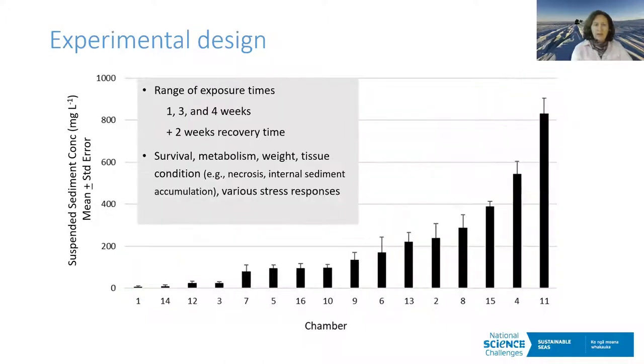Okay, so the other thing that we wanted to do was look at basically the exposure time and whether or not that affected responses of animals. So we sampled these animals after 1 week, 3 weeks, and 4 weeks of exposure to those suspended sediment concentrations. And then we gave them 2 weeks in clean water to have some time to recover.